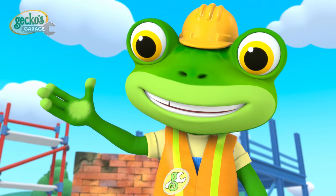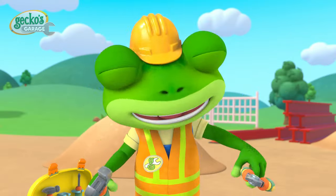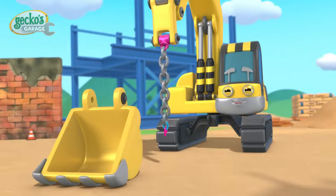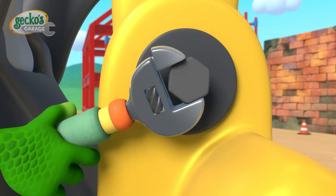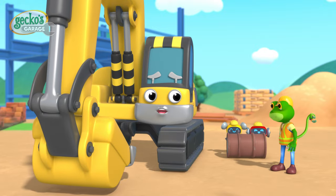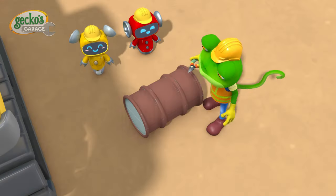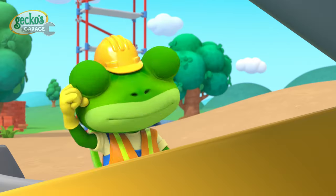What tools do we need? Pliers! Wrench! Gecko's garage, time to fix. Gecko's garage, let's fix this! Your bucket's now positioned right. I'll tighten this nut and bolt it tight. This metal's sharp, so stand back there. Let's cut and move this barrel with care. This lid was a very good call, so come on!